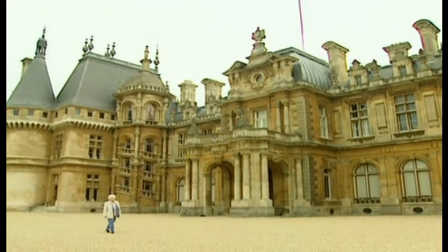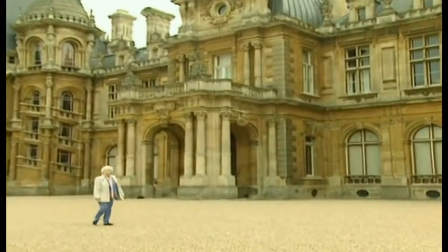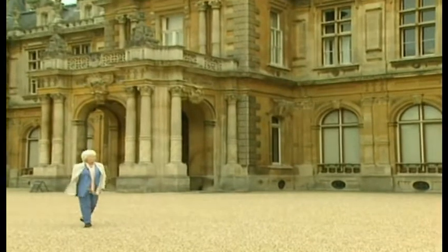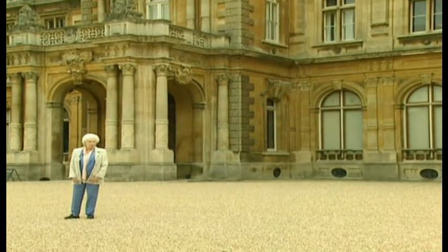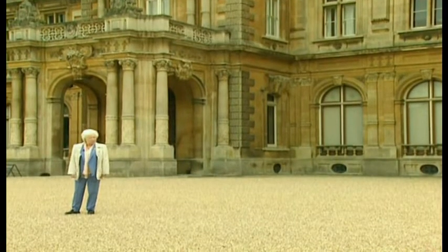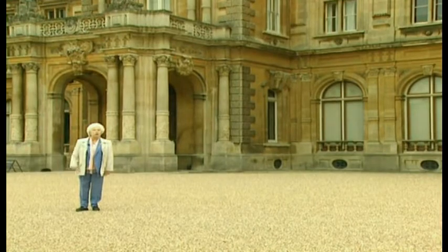I'm here in front of Waddesdon Manor, home to the famous banking family, the Rothschilds. It was built in the late 19th century and played host to such distinguished guests as Queen Victoria. It also played a part in Carry On, Don't Lose Your Head.